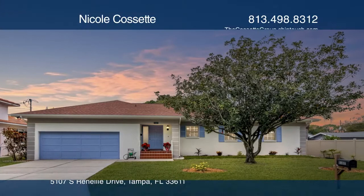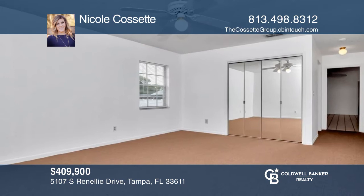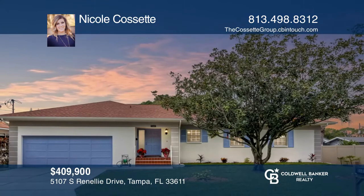Welcome home to the South Tampa area of Southwest Shore. Featuring three bedrooms, two full bathrooms, just over 1,400 heated square feet, a large garage, and a fully fenced backyard, this property is ready for its new owners to call it home. This open concept floor plan includes a breakfast bar overlooking the living room and a covered and screened back porch. You'll be conveniently close to MacDill Air Force Base and major highways. Experience everything this home has to offer by calling Nicole Cossett today.